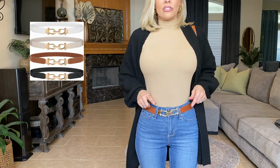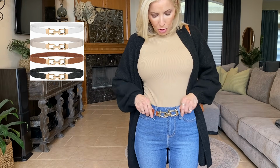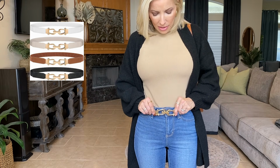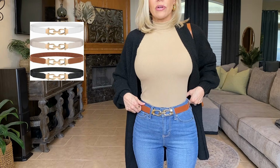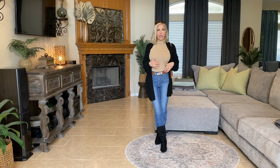Now, these belts right here, they actually come 4 to a pack. So you get a black, a brown, a cream, and a white, and they're just beautiful. Look at this. So that's how they fasten, and that gold hardware is just so beautiful. Look at that stretch. It's just a stretch belt, which I feel like is perfect because the rise of our jeans keeps going up and down, right?